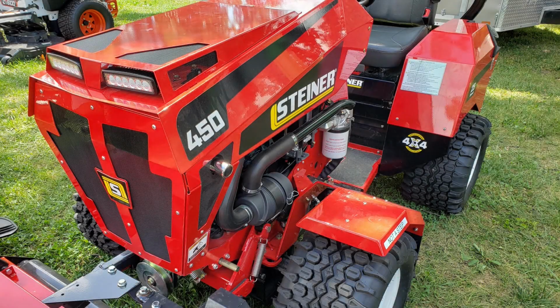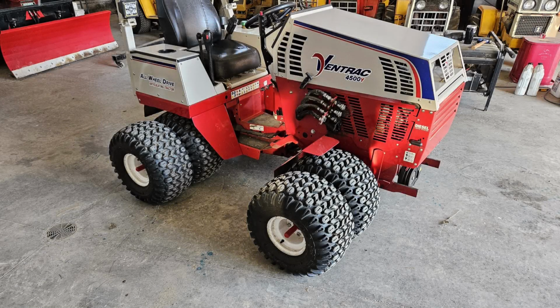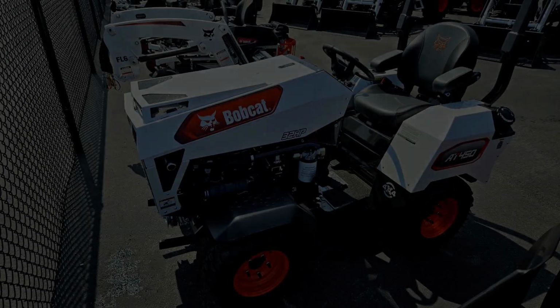To get started, comparing the two machines, I'm going to compare a Steiner 450 with the Kubota diesel to the Ventrac 4500 with the diesel, because that's the machine that I was purchasing, was the 4500, and I'm going to put it up against the Steiner 450. Now, the Steiner tractor is the same as the Bobcat AT 450. It's just that they make them, and they say Bobcat now.